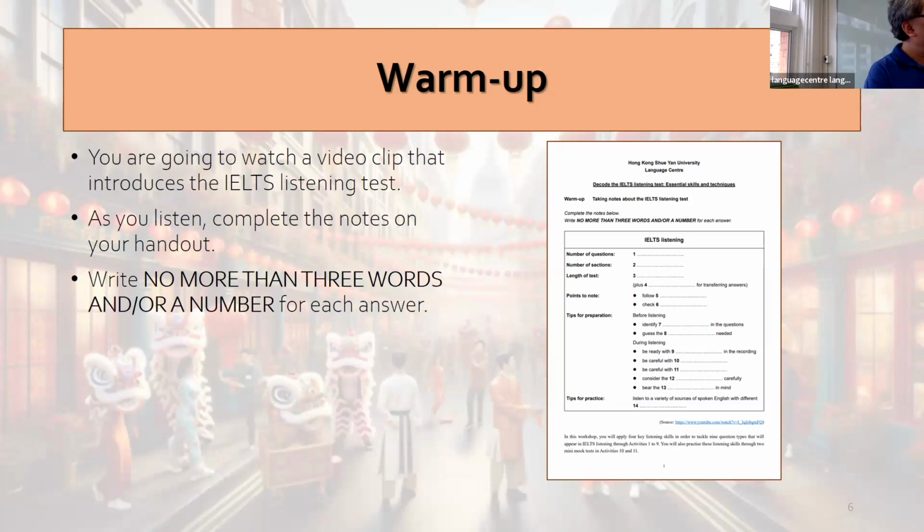Okay, what I'm going to do is to show you a video clip. The video clip will introduce us the IELTS listening test. It is prepared by the British Council, not made by me. When you're watching the clip prepared by the British Council, I would like you to fill in the notes, fill in the gaps on the first page of your handout. There is a rule. For each answer, do not write more than 3 words and or a number. Could you please give me a few seconds so that I can play the audio clip with you?